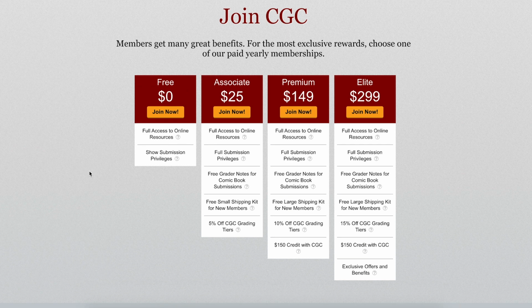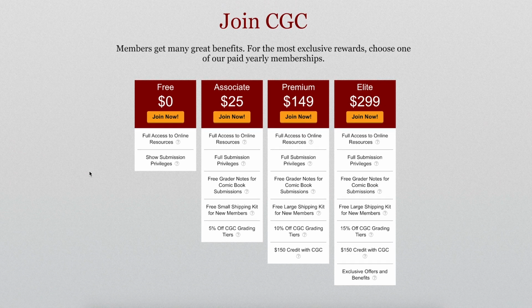And when it opens up, it'll ask you which type of membership you want to do. Now, with the free membership, you can only submit directly at shows that you go to. So in person, when CGC is actually set up at a convention, you can submit and you get a number that you can track online and all that stuff. So there's that. And you also get free access to the online resources.